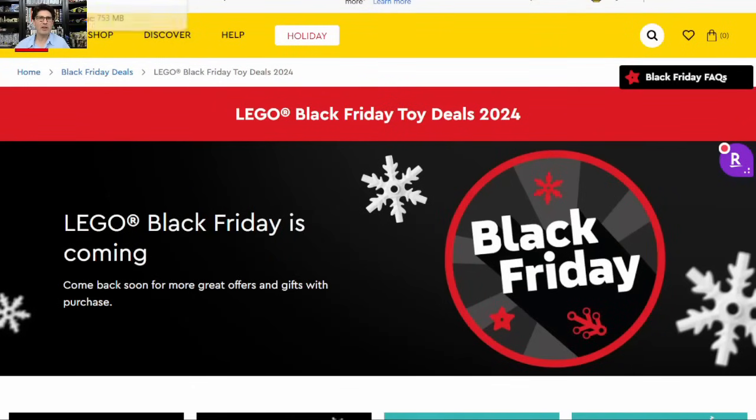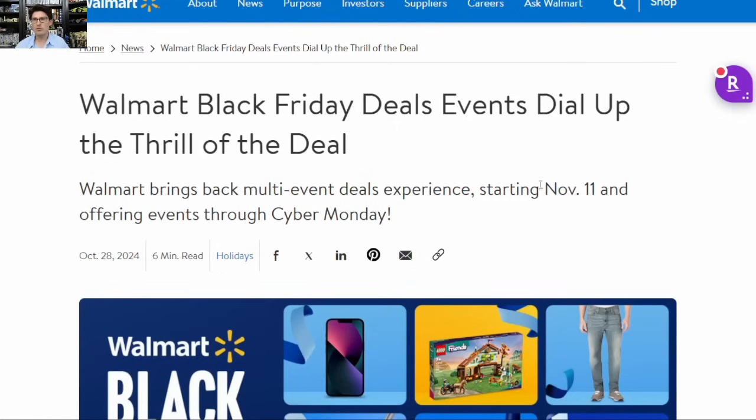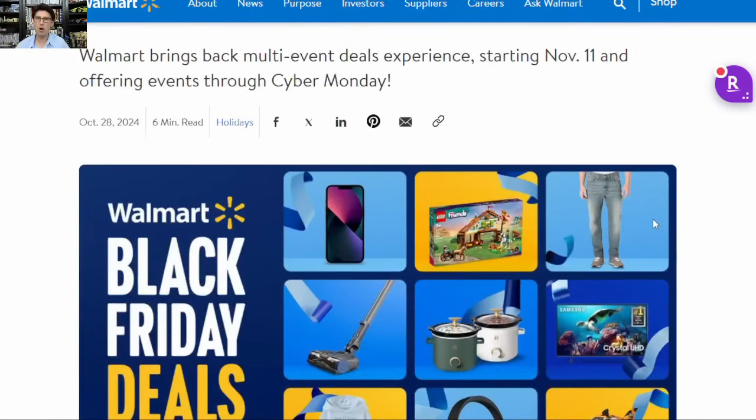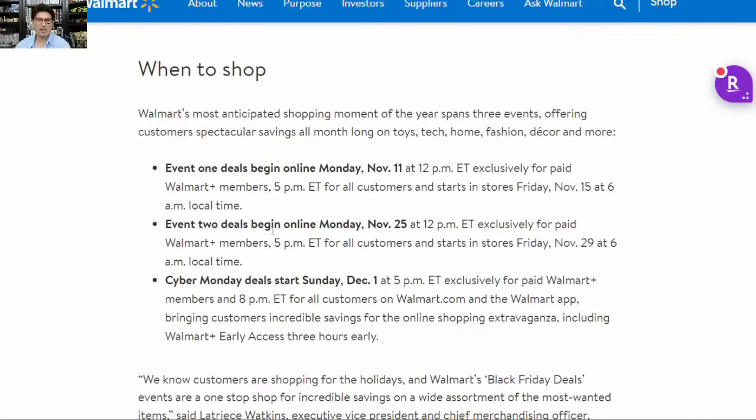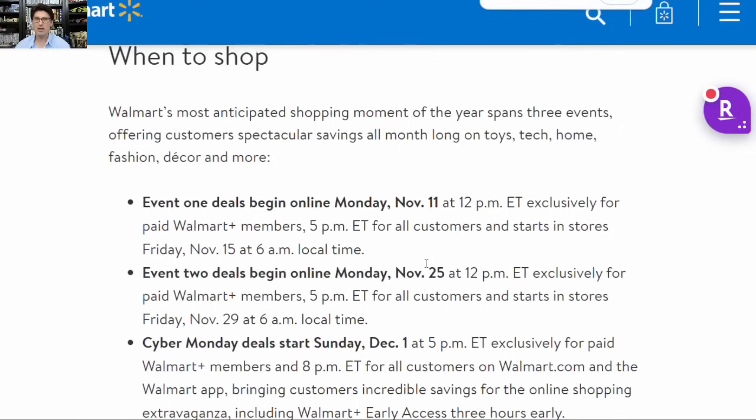Lego isn't the only retailer giving us an early peek at Black Friday deals, or early Black Friday deals in some cases. So here's Walmart's announcement, and let's scroll down. This is one thing I want to highlight. Let me zoom in a little bit for you. Okay, so if you are a Walmart Plus member, then you get to shop a little earlier than everybody else. So for early Black Friday, which is going to start on Monday, November 11th, it will be at noon for Walmart Plus members and then 5 p.m. Eastern for everybody else.